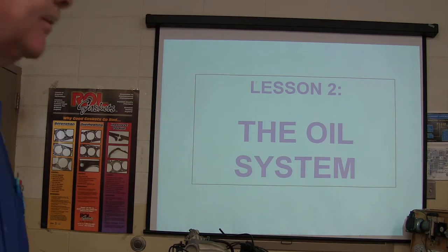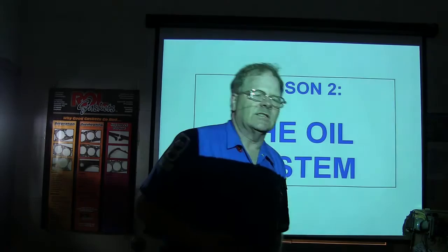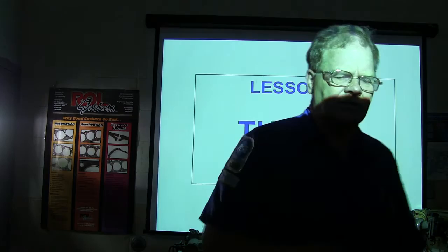Pretty doggone lucrative stuff. A lot of people drive them. This is the oil system. This is part two of the Power Stroke Diesel 7.3. This generation of diesel actually went from 1994 until 2003.